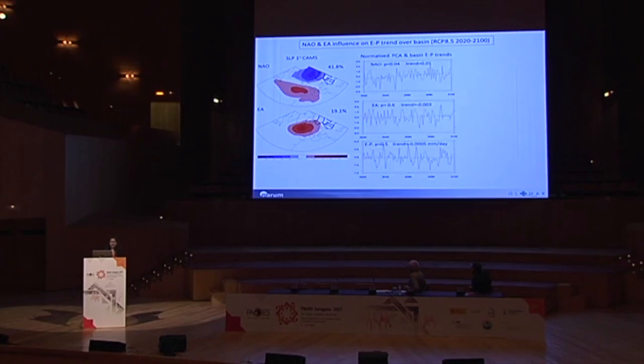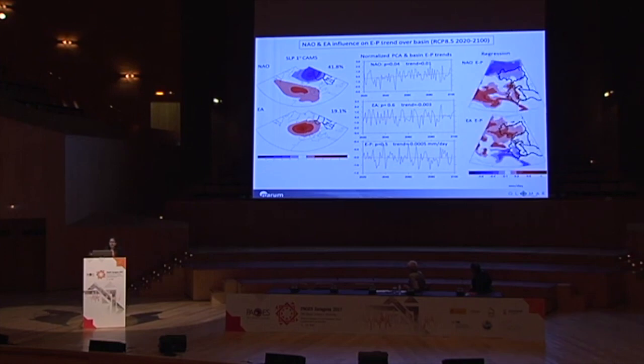The corresponding time series, surprisingly for the NAO, shows an increased trend, which we were able to find as significant, but the Eastern Atlantic and the E minus B were still not significant, so we were not able to find any trend there. And lastly, when we try to look at the influence from these patterns onto the E minus B to understand how it evolves, we found that precipitation still increases over the Volga, but there seems to be a compensating or cancelling effect over one part of the southern basin, and the effects under the Eastern Atlantic influence are seen to be of a compensating or cancelling effect.